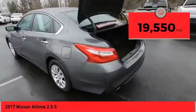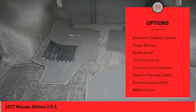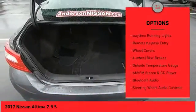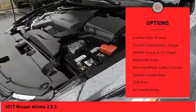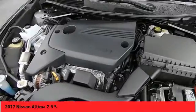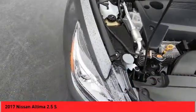This vehicle has less than 20,000 miles. Here are some of this vehicle's great options: electronic stability control, power mirrors, brake assist, traction control system, daytime running lights, remote keyless entry, wheel covers, 4-wheel disc brakes, outside temperature gauge. Come take a test drive today.